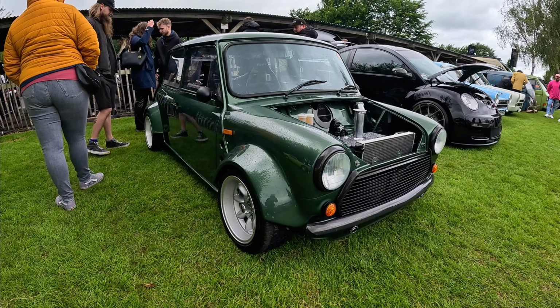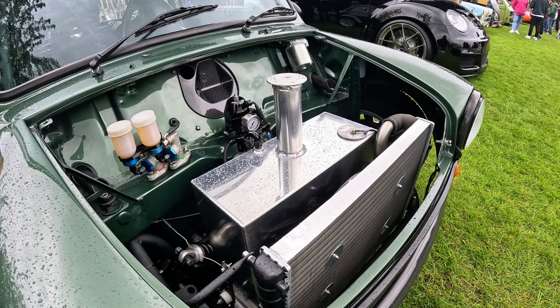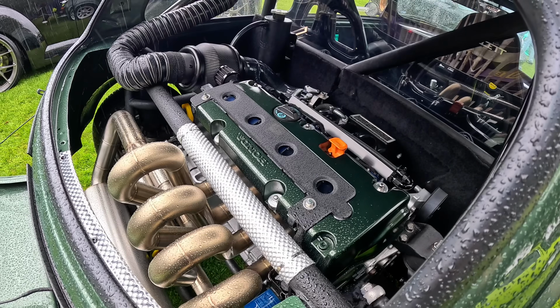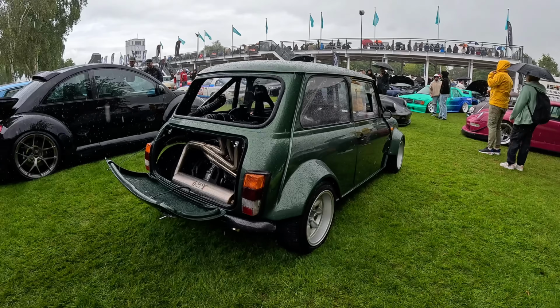This crazy wide-arched Mini doesn't have an engine in the front, just a fuel tank and a radiator. The interior is dripping with carbon, including the dash and the Tillet bucket seats. And in the back, we've got a Honda lump. What a crazy little old school Mini.